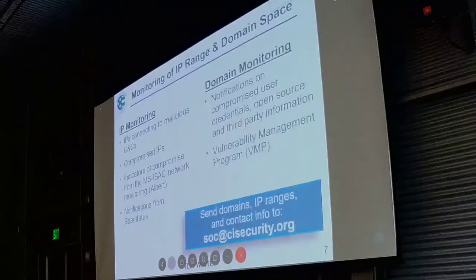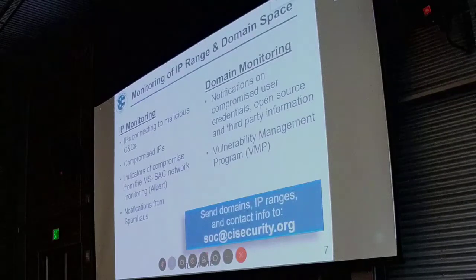Another one of the great services that I think provides a lot of value, I like to talk about this one. I could probably talk about the next four slides for 20 minutes, but I'll save you the pain of that. This is one of the easiest services to sign up for. When you become a member, you simply send in your public facing domains and IPs to our Security Operations Center or the account manager that you're working with. And it's kind of a set it and forget it.